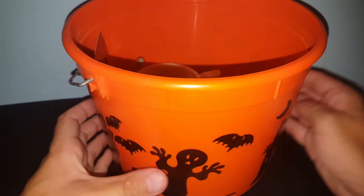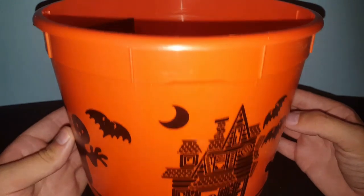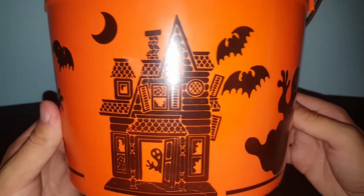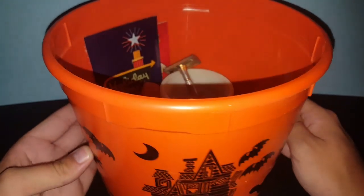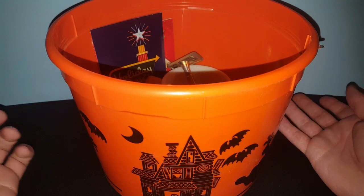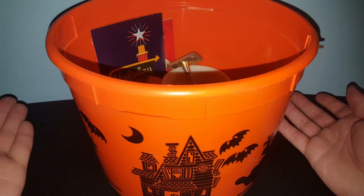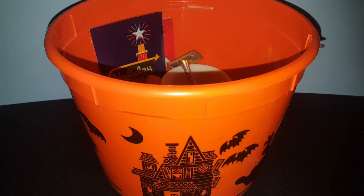So the first item, of course, that you can see is this Halloween bucket. I thought it was really cool and detailed. It's a little bit more whimsical than what I would like, but I'll take it for what it is. I paid $2 for it. This guy had some pretty cool Halloween stuff. He had a couple of Halloween noisemakers. He had a whistle that looked like a police officer riding a motorcycle. I picked up all the stuff and I asked him how much he wanted, and he's like, oh, I wanted 7 a piece for the noisemakers, I wanted 15 for the whistle.